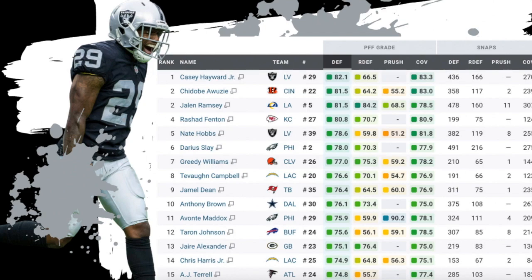Y'all know how we do. We got Showcase 29 in the building. Casey Hayward, the highest graded cornerback in the league right now as we speak, and we're about to be 8 weeks through the year. That's about halfway through the season, and that is looking up to us. And just honorable mention, you got Nate Hobbs right here on the list at number 5 as well. So shout out to Nate Hobbs.